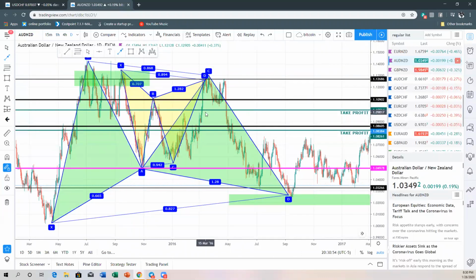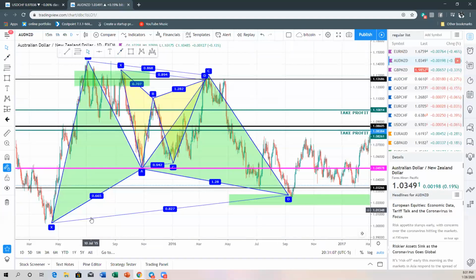And that's what I do with any Gartley pattern. My guaranteed is always back to B, because that's usually the last level of support or resistance. That's just another little hack that I use when it comes to doing this. I don't need this line no more. And these, I don't need these.